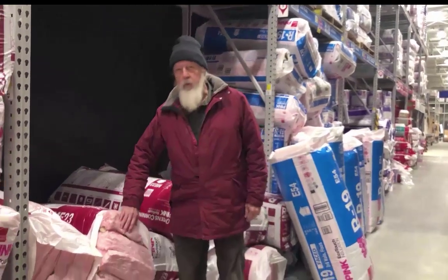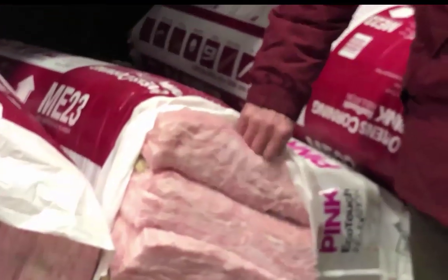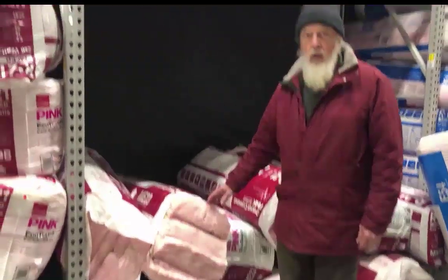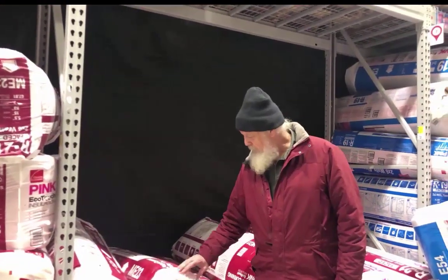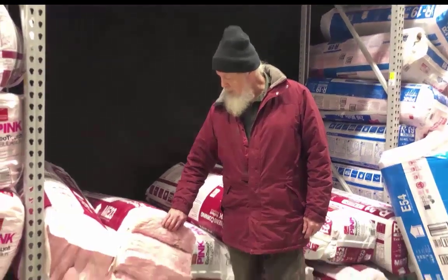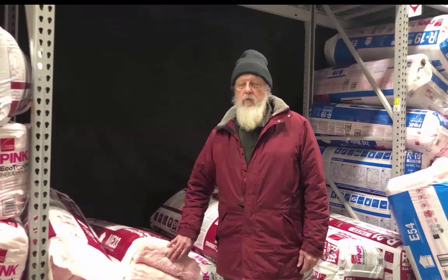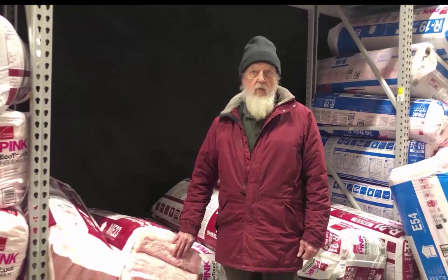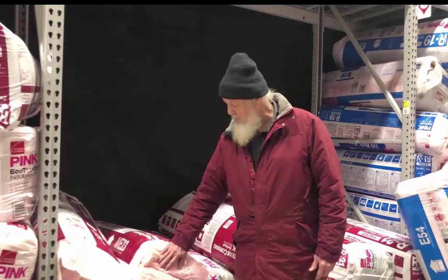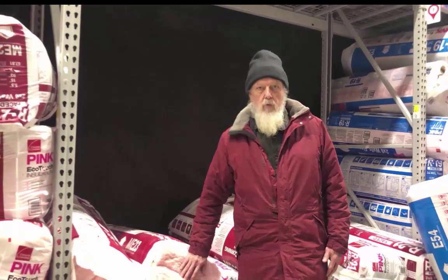This is fiberglass insulation. These are batts. Fiberglass is traditionally the insulation that's been used in house insulation for many years. It does not air seal well, does not work well when it gets wet, but it's great for interior sound deadening. If you want to sound deaden between a couple of rooms, this is great stuff to put in there. Not so good to put in your exterior walls.